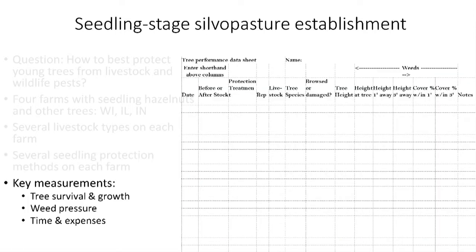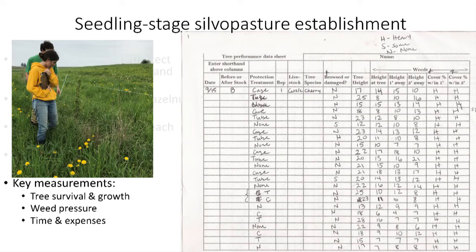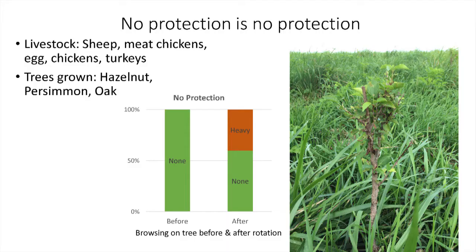So we measured tree survival and growth with those different methods, how much weed pressure there was with the different methods, and what were the time and expenses associated. So the farmers took data on their trees and their pastures, and here you can see browsing damage. This is what this looks like a lot of times, where, like Steve said, they take off that apical bud, and then you get a lot of lateral sprouts. Not a great way for a tree to get started.